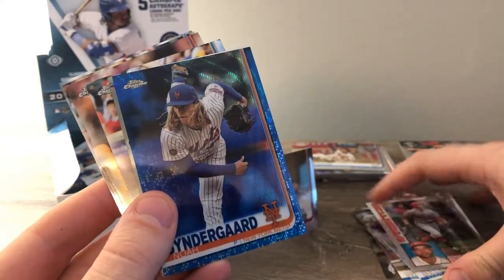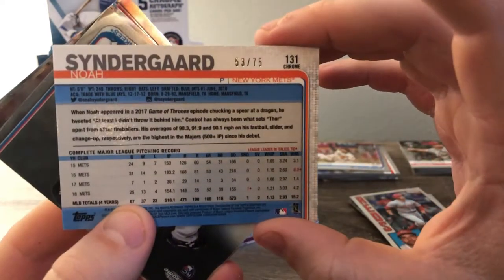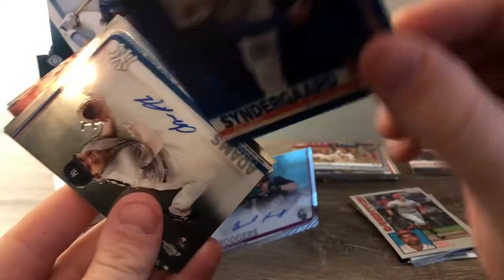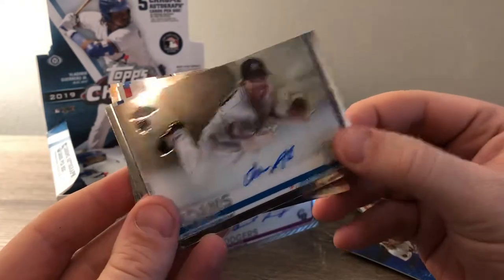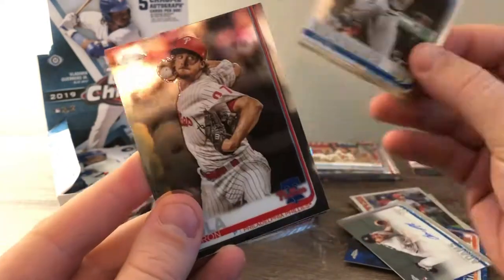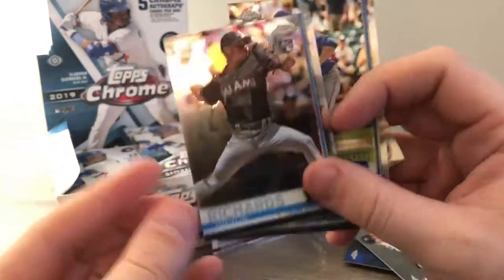Noah Syndergaard. It's a blue limited, 53 of 75. Nice looking card. All right, and then we got another on-card auto. Chance Adams rookie card. Give me a lot of pitchers all the time, it seems like. Kevin Kiermaier. Aaron Nola. Heath Fillmyer. Trevor Richards.